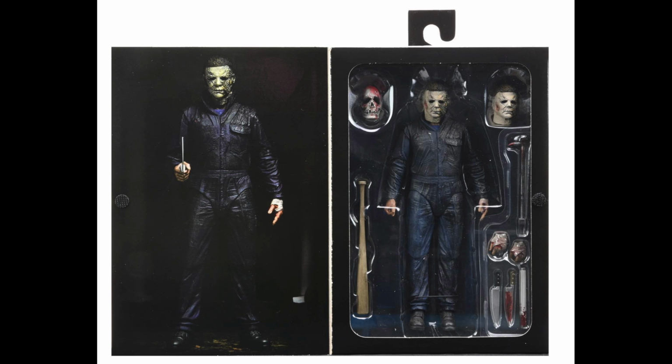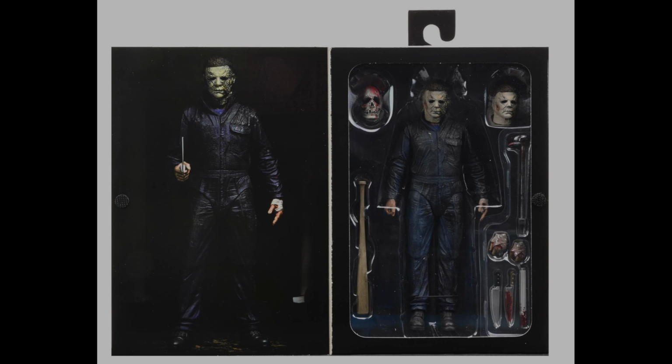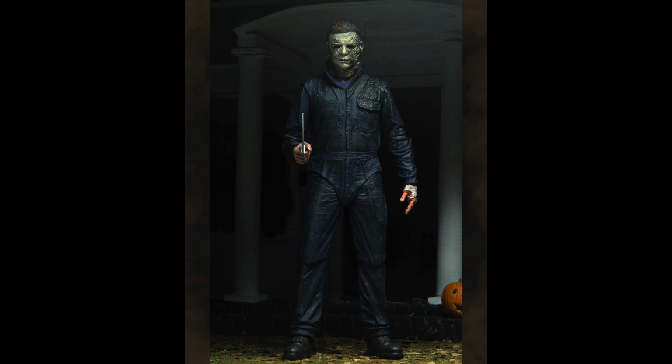But you get three bandaged hands on his left side with the missing fingers, all in different poses, positions for holding different accessories, I guess. And it looks like just one right hand for holding onto a knife. That pumpkin in the background, I'm not too sure if that actually comes with this guy because I didn't see it in the picture we just saw, unless I missed it. But I know the 2018 came with a pumpkin with a little LED feature, which was nice. Articulation seems great, just like the last one.